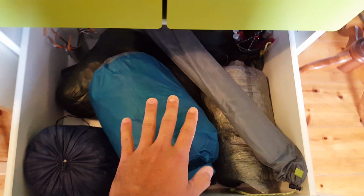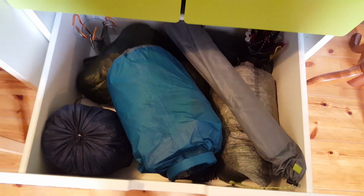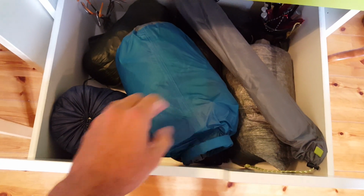And on one particular trip, there was high wind, heavy rain, and I was a bit concerned because I noticed when I was reading up on it that the hydrostatic head on the rainfly is a little bit on the lower side.